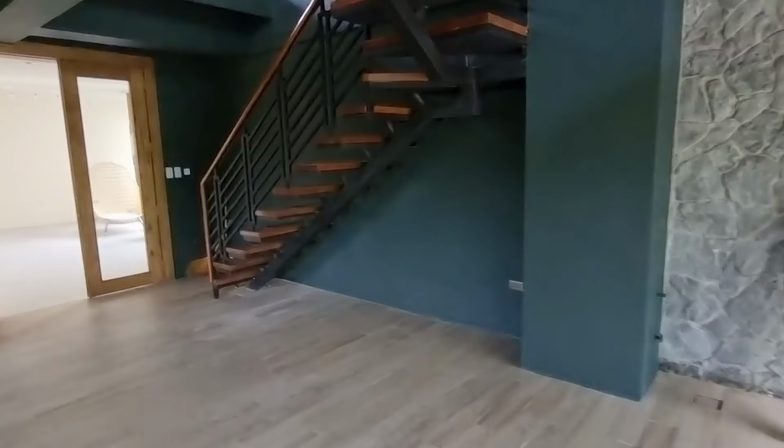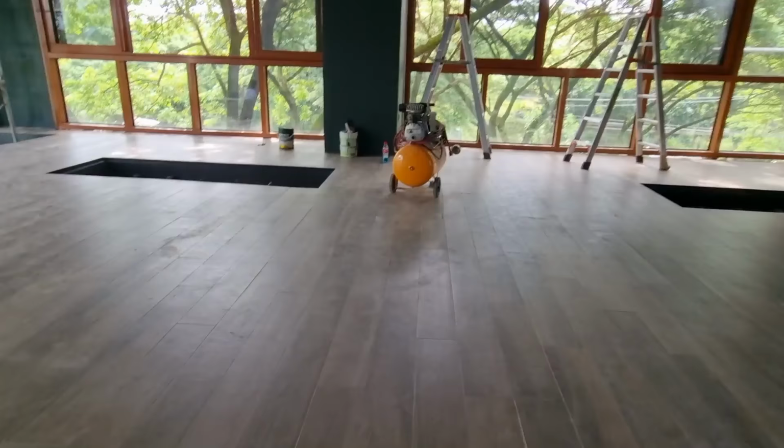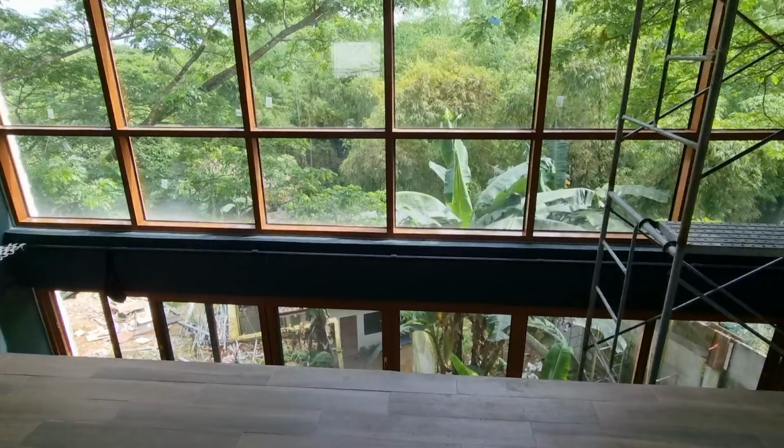Guys, let's go up there. Wait, you guys need to see the gorgeous view that exists up on the second floor if you haven't seen it yet. Oh man, it's like perfect. So these holes here will have glass floors. I believe they're coming today to install the glass. Yay! But guys, look at that view.